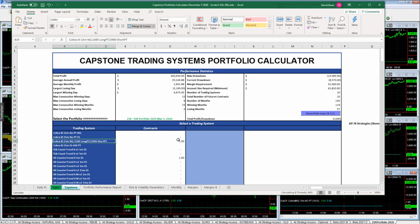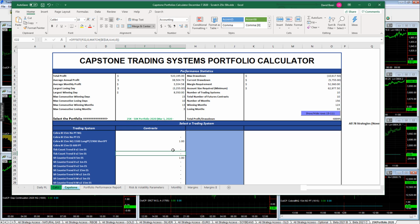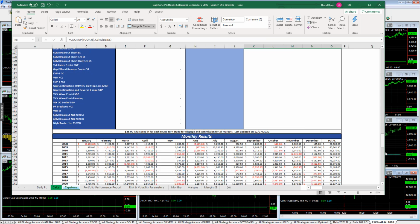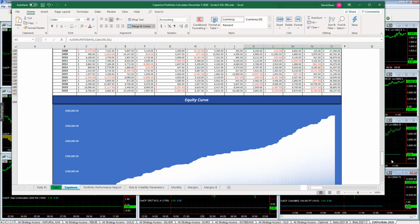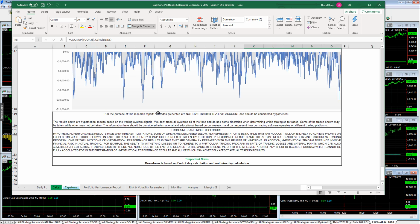And let's see. So it updated correctly now. It is 10,617.50, 48.99, 57.55 is the current drawdown. So $5,000 risk to worst case drawdown. Really like this setup. I like the SR counter trends as we go into 2020.